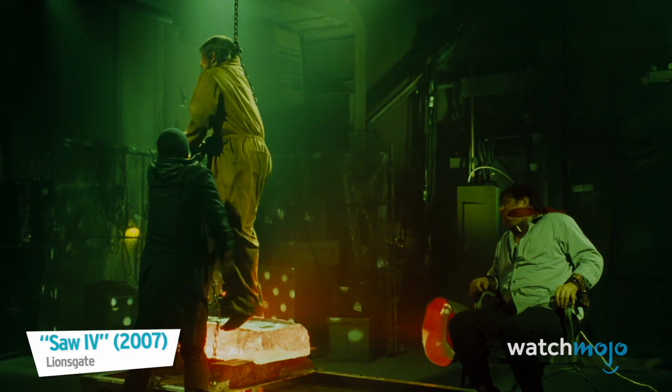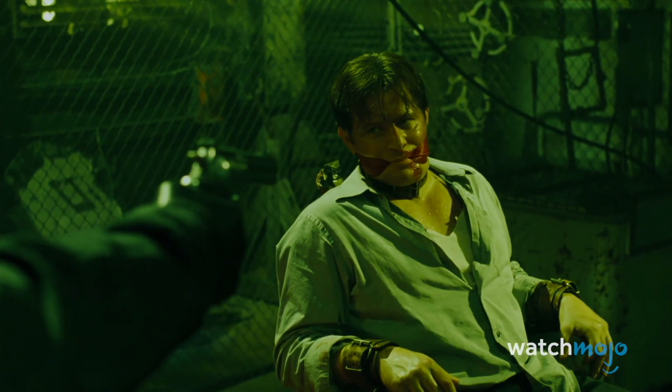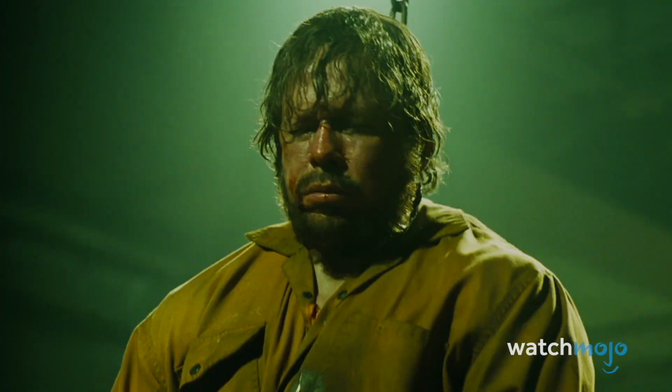Number 6, the ice block trap, Saw 4. Hey, asshole. You jump off that block, you electrocute him. If that ice had melted more, he'd be fried.